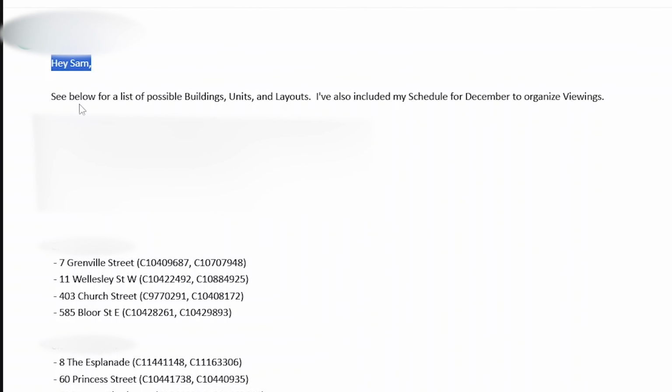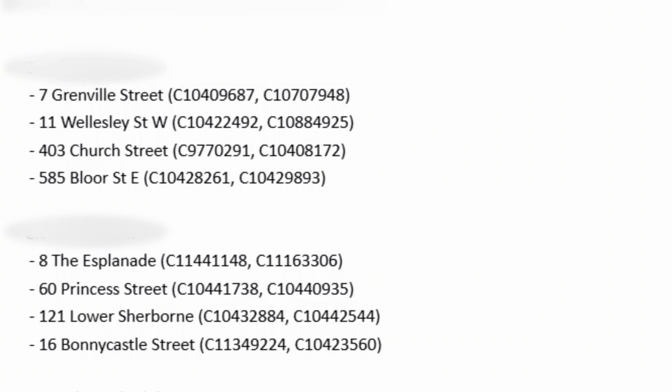The email says, "Hey Sam, see below list of possible buildings." And here we have the list of buildings. So without any further ado, in a rapid fire fashion, let's go through the buildings.